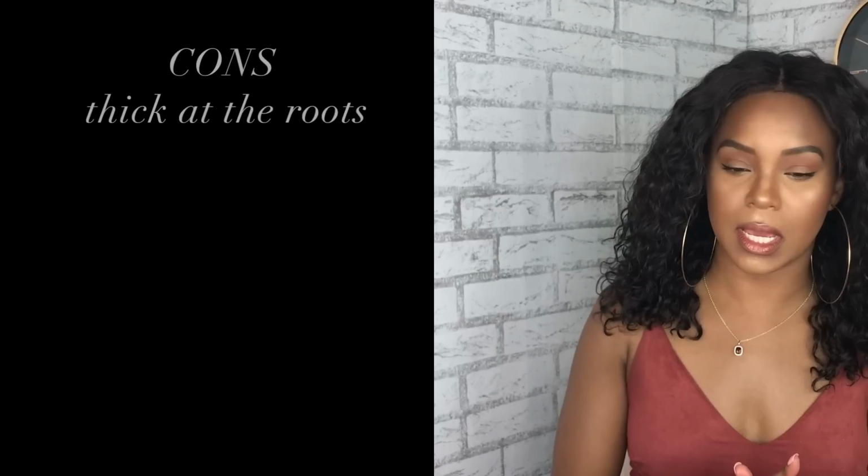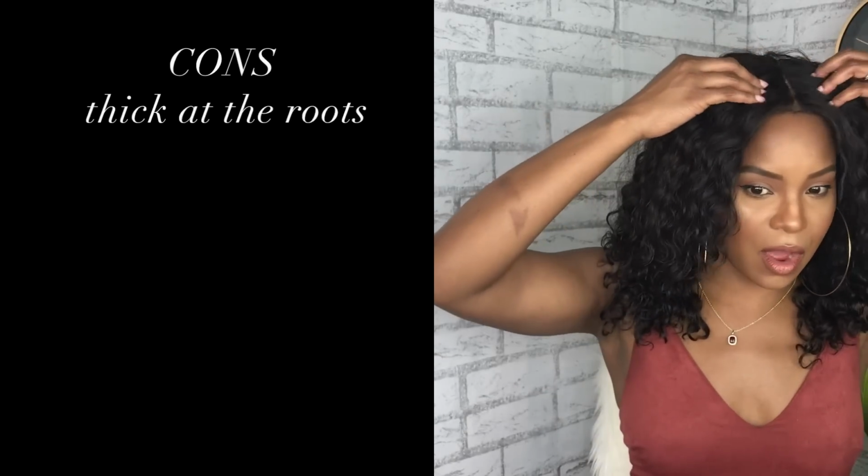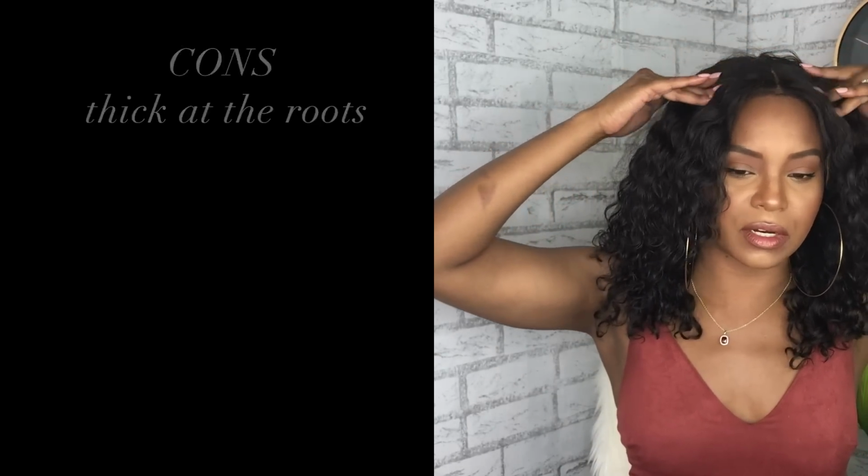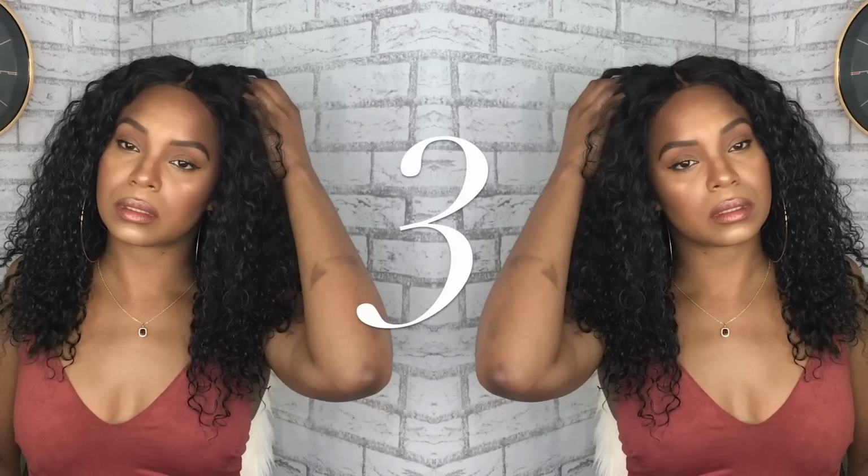And that's what I do love about this, but you have to be careful. I didn't like how thick it was up in here. I wish it was just a little bit thinner, but ain't nothing a little plucking won't help. I think that's it. Let's move on to number 3.